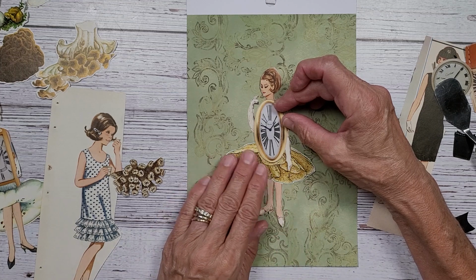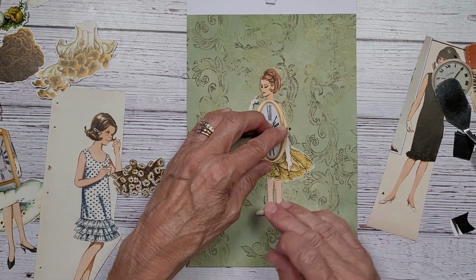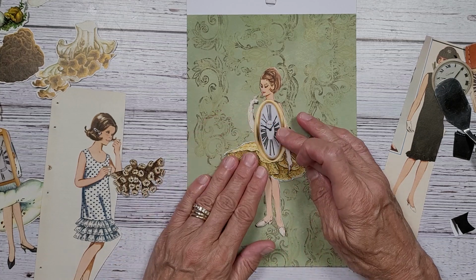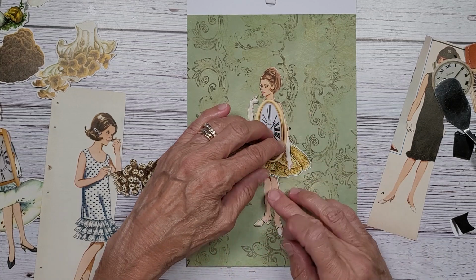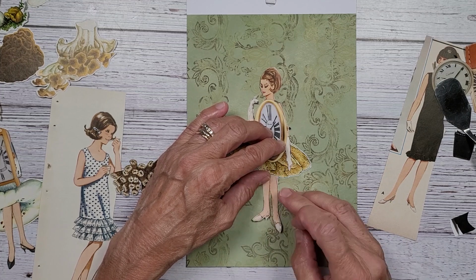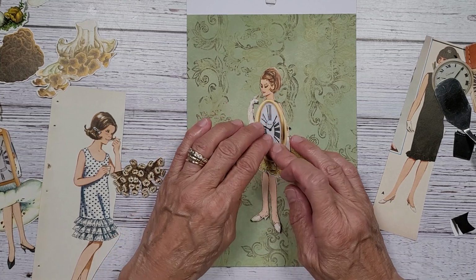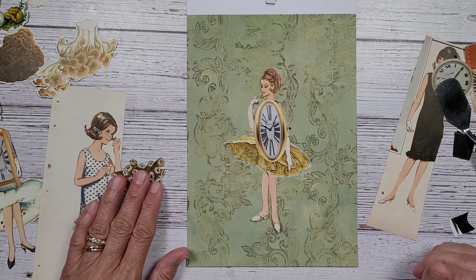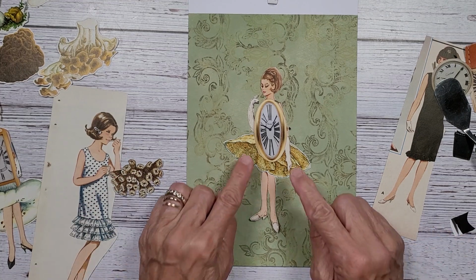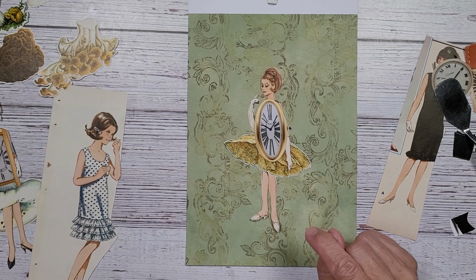And then her legs. Looks like she's got really short legs, doesn't it? We could put that like that. And then her legs right here like that. Oh, I like that. I think that'll be good. That'll look nice.